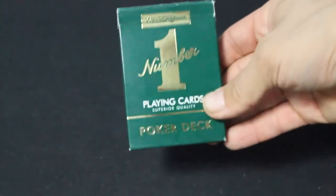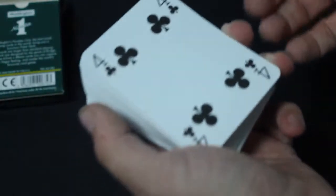28. Waddington's number 1. I'm losing my voice. Pretty standard deck. But it handles pretty nice. And interesting flowery back design. 4 indexes on the cards. And just, fairly standard. But I like them. A little bit nicer than the NOC deck, that's for sure. At least it's got a design to it.